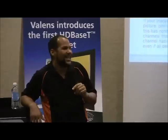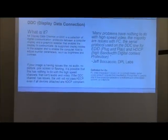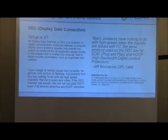the I2C circuit. Now, I stole this slide from my HDMI presentation yesterday, and yes, it is a wordy slide, ladies and gentlemen. But what I really want you to know about is, for those who don't know, DDC is based on I2C. It's an inter-integrated circuit. It was used for cell phones for a long time, for things to talk within a circuit to each other.